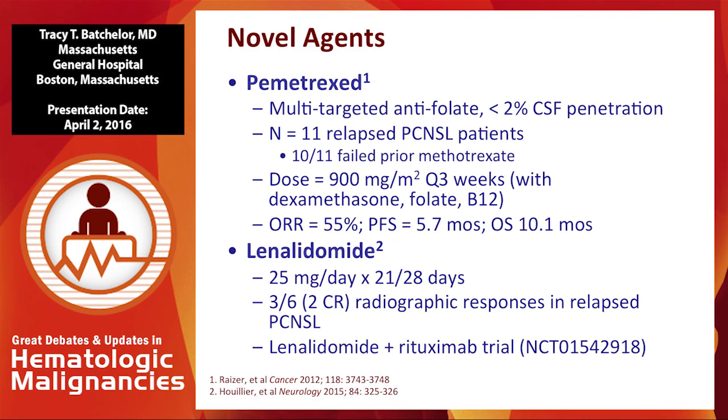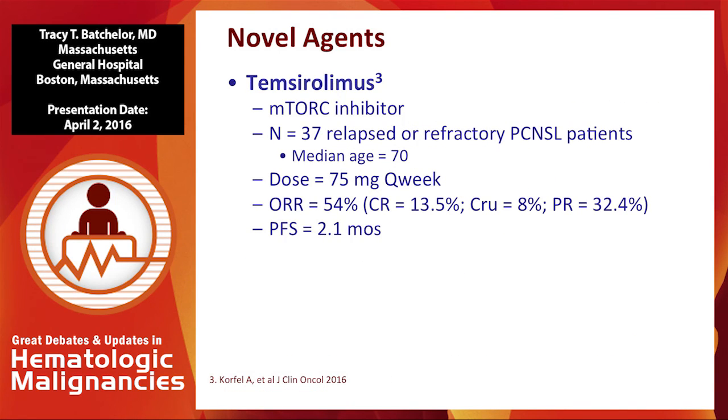Lenalidomide, anecdotal experience, really. 1 publication here. At Lugano last year, there were 8 patients with primary CNS lymphoma relapsed or refractory treated with lenalidomide. All 8 had responses. 4 were complete responses. So that study moves along. So the drug clearly has some activity in primary CNS lymphoma. This was just published last month.